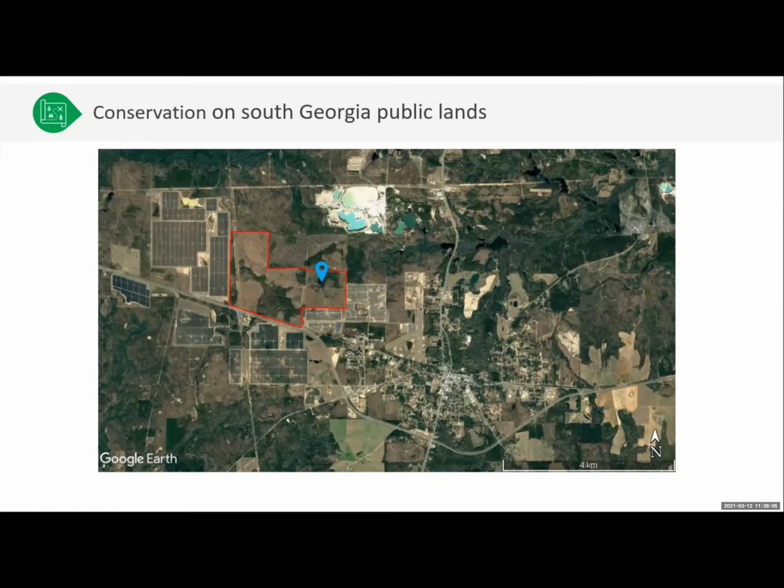So this is just near the town of Butler, Georgia, which has a population of just under 2,000 people. So not a huge community, but it is the biggest community in Taylor County, which is very rural. You can see there's a sand quarry up to the north there, and on three sides it is surrounded by a solar facility.